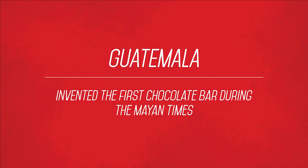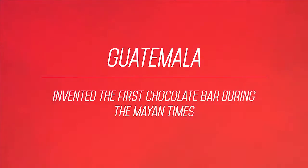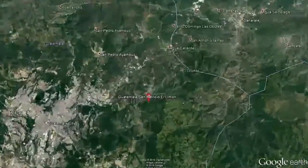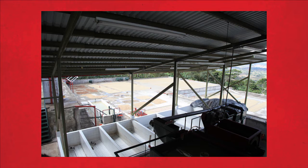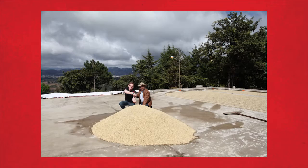Here's a fact. Guatemala invented the first chocolate bar during Mayan times. God bless them for chocolate. So we're interested in El Limon, which you can see there is just to the right of Guatemala City. Some great views from this farm. It's so photogenic. I love visiting and taking all of the pictures. It really is super pretty, super well run, very well organised, very clean, all important things.